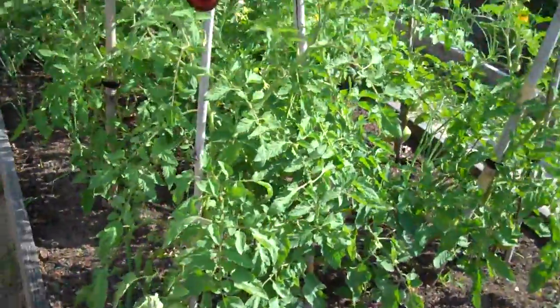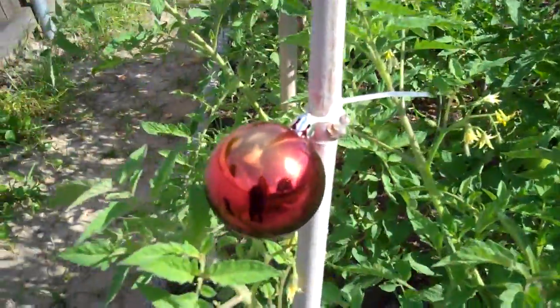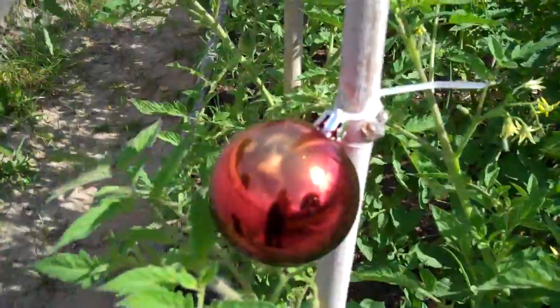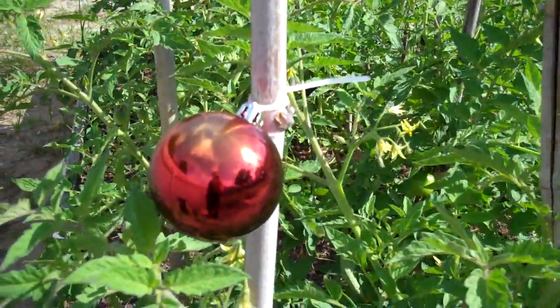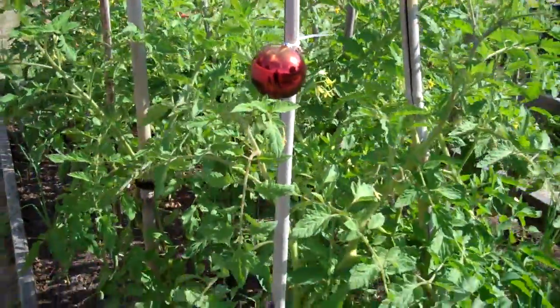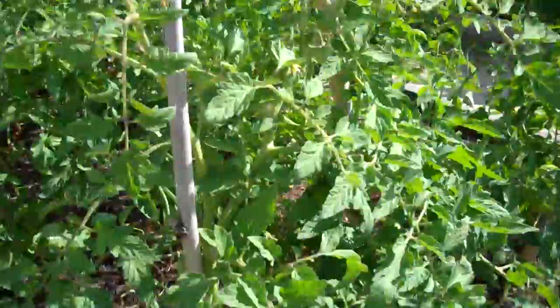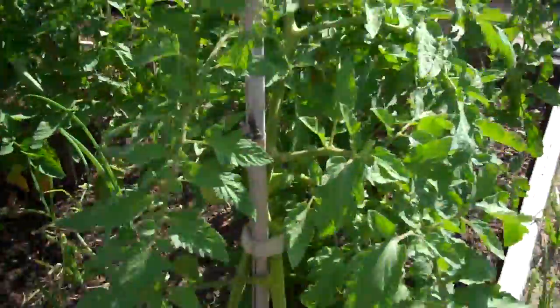Alright, instead of looking at weeds, let's look at tomatoes, which some people say are like weeds. These little red bulbs here, Christmas bulbs, I took this idea from, I can't recall who it is on YouTube. He's got a popular channel, and he says to use red bulbs, and that will fool the squirrels, fool the birds to want to eat. Try to peck on that instead of pecking on your tomatoes once they start ripening. So we'll see. I have them out now so they can get used to seeing it.